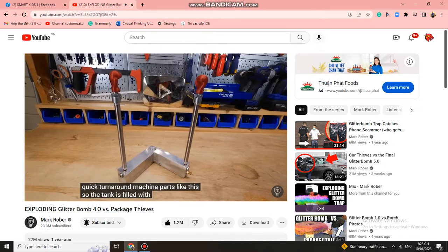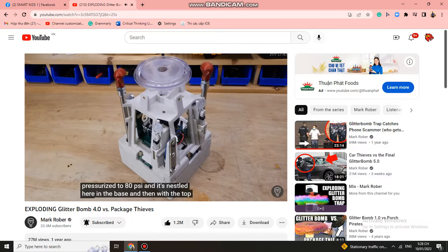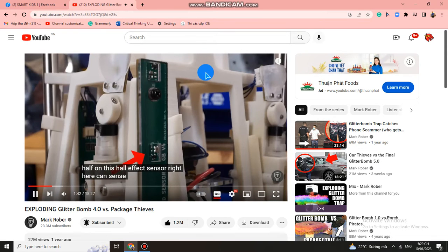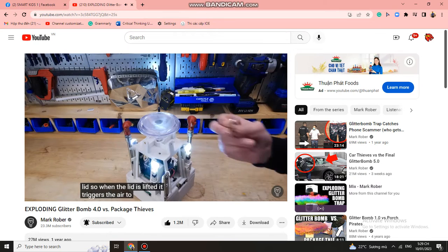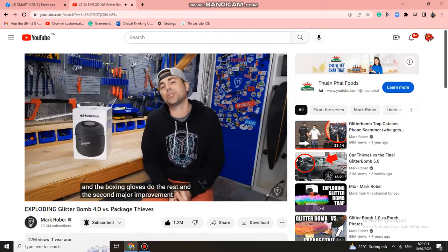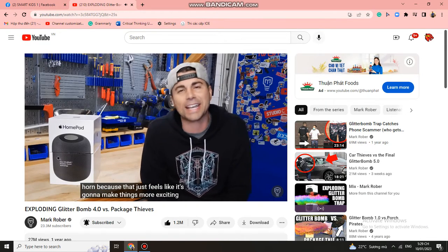So the tank is filled with air pressurized to 80 psi, and it's nestled here in the base. And then with the top half on, I like those miniature boxing gloves or something. This Hall Effect sensor right here can sense a magnet attached to the lid. So when the lid is lifted, it triggers the air to rush into the pistons, and the boxing gloves do the rest. And the second major improvement is this car horn, because that just feels like it's going to make things more exciting for everyone.